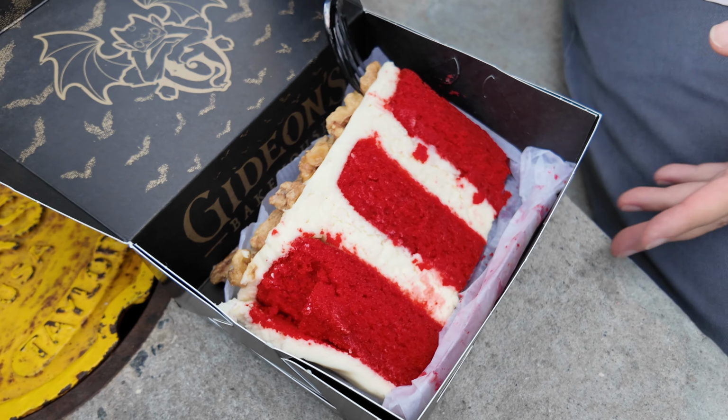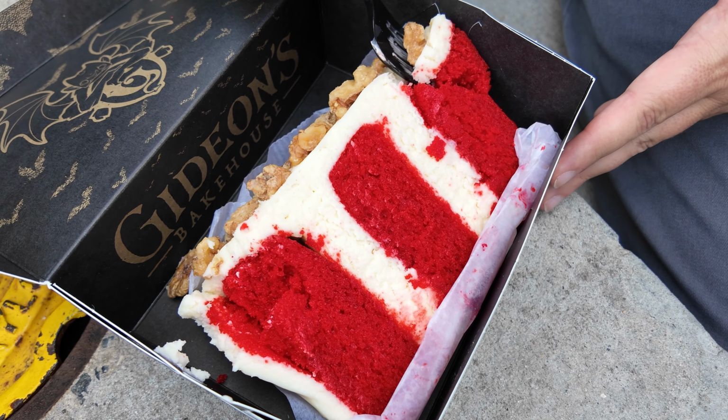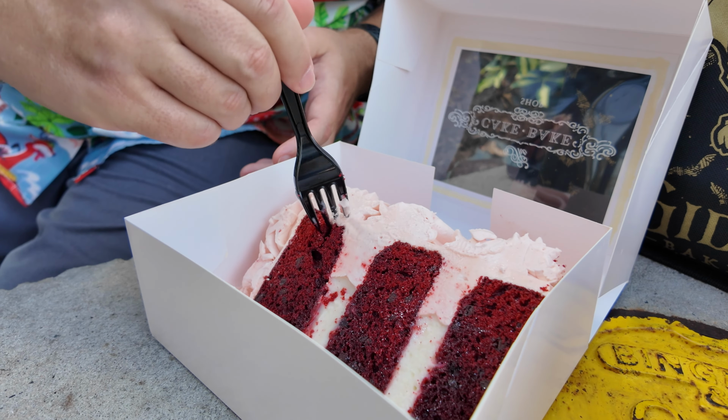The frosting was excellent, as normal. Normally when you come to Gideon's, the cake is just a conveyor for frosting. But the cake was just kind of tasteless. The cake inside Cake Bake was impeccable, but the cream cheese frosting was entirely too sweet.